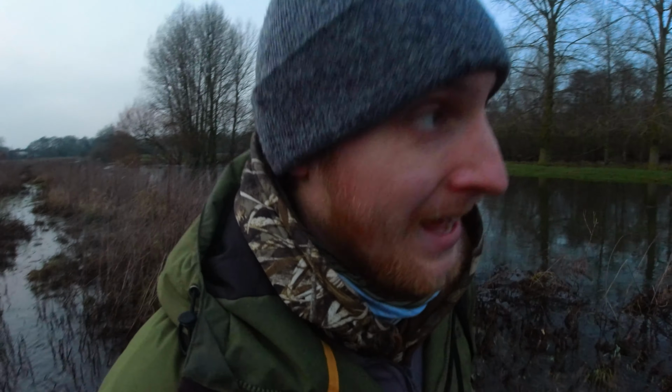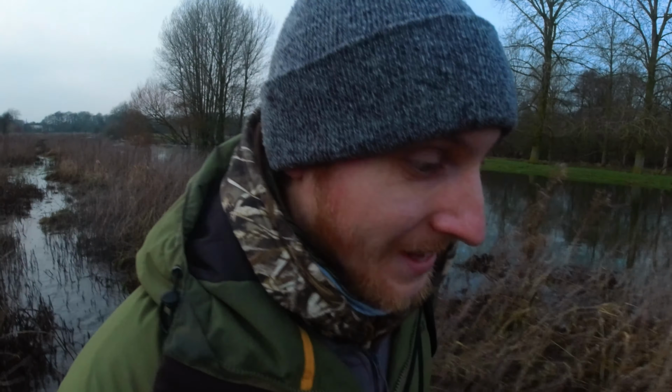Anyway, we'll get down there. I don't think there'll be very much to see because obviously it's going to be dark soon. So I'll just switch the cameras on if we catch some fish. I've got torches and that, so we should be all right. So let's get into position.